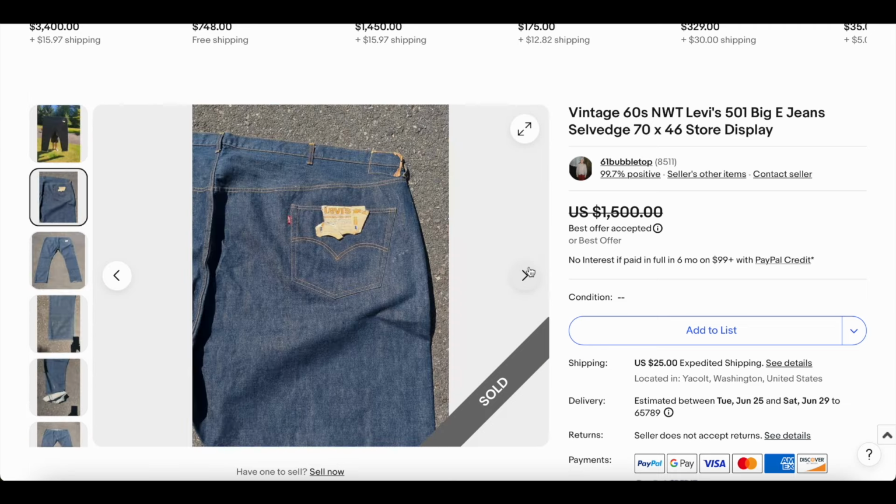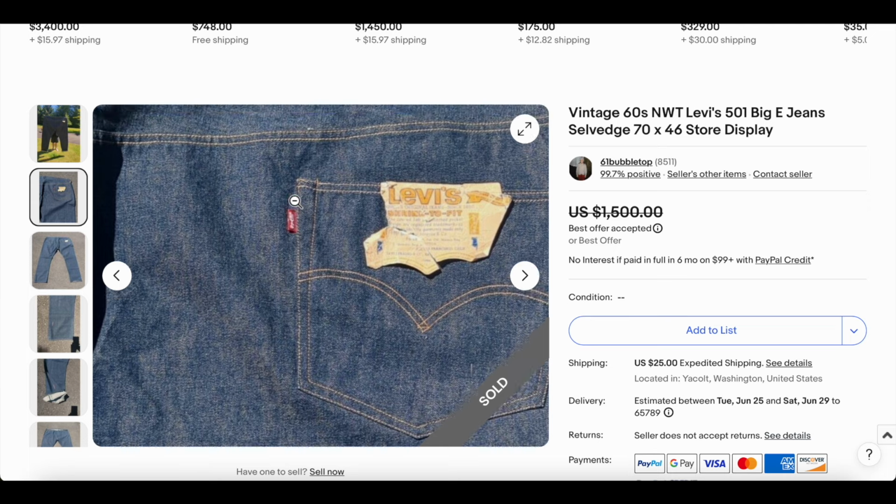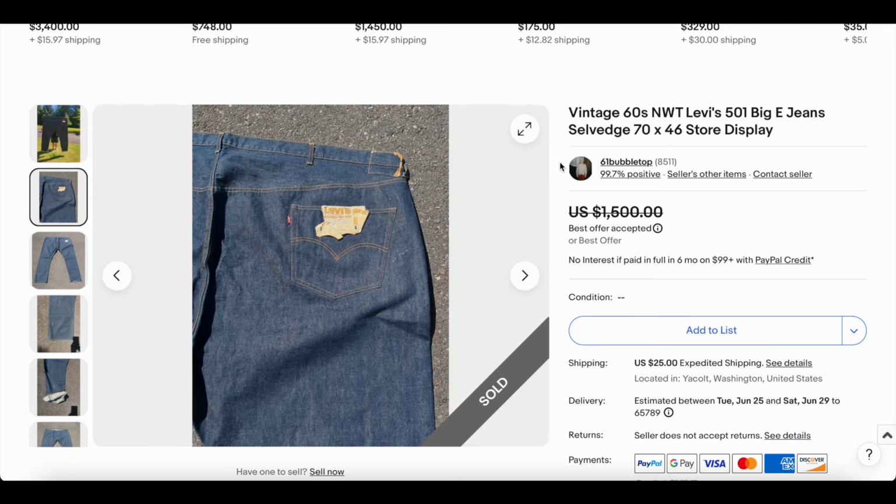Unfortunate. But it says they're Big E. I would really like to be a little bit closer because... Yeah, okay, I think that's Big E. Yeah, I think it's Big E. But still, really cool pair. Would love to have one of these one day.